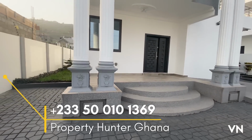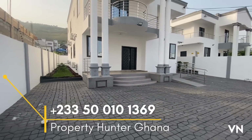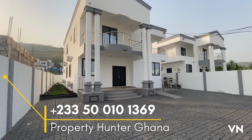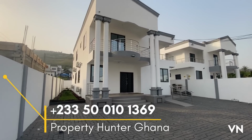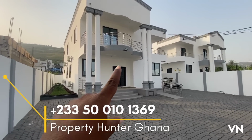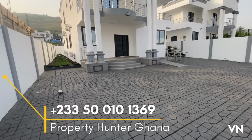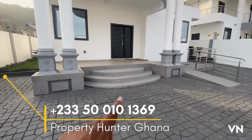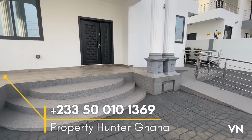And let me just come back a little and give a comment on these pillars. I really like the pillars in front here. Those 4 pillars give it a very majestic look. Really nice. And you have your balcony at the top there. It looks really fantastic, majestic, and things like that. You have your entryway here. We will enter the house in a minute. I just want to show you around the house.